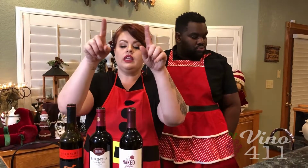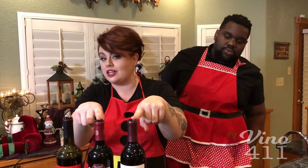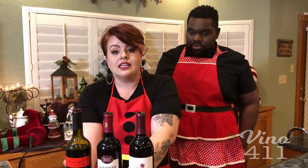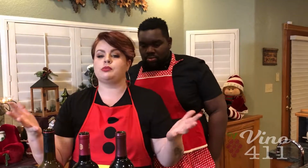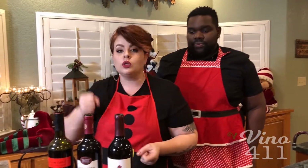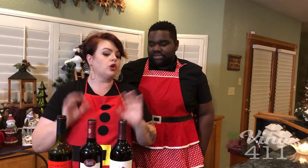Now, the Naked Grape and the Beringer don't have a vintage on them. Vintage is a fancy name for the year on a wine bottle. Really simple. The Yellowtail has a year on it, a vintage, and it's 2016. But in my research on all three of these wines, they're all mass produced. They're all budget, just science wines, because you want to go to the shelf, pull a wine that you know tastes that way, and there's no questions about it, okay? And you know what's going on with it. There's no surprises.